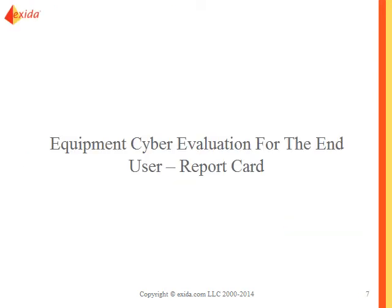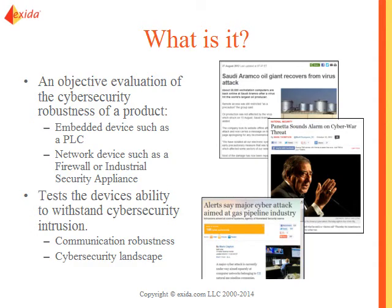So, enough about me, and let's talk about what we're going to do today. We're going to talk about the equipment cyber evaluation for the end user as a report card. This is a tool that Exida has developed mainly because of discussions we had with end users about how can they get an evaluation of the products they either have currently from the cyber security point of view, or for the systems that they're planning on developing. So we came up with a format which gives a very quick visual indication of how well a product can conform or comply with the standard.